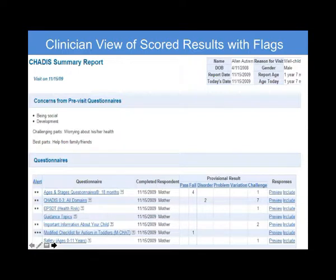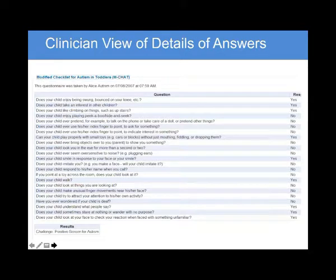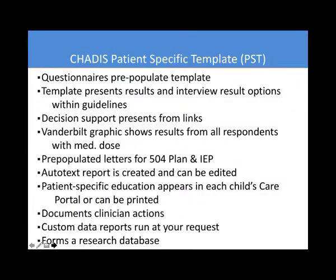The clinician results include the priorities for the visit, as well as a list of the questionnaires with the severity of the answers flagged on the left, and every questionnaire can be seen for the questions and answers that were given. There's some special functionality called a patient-specific template that helps with your decisions and documentation.